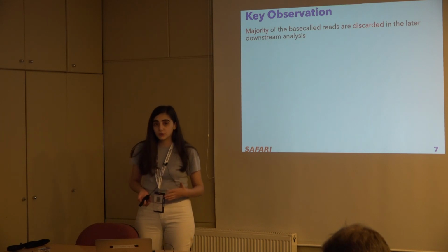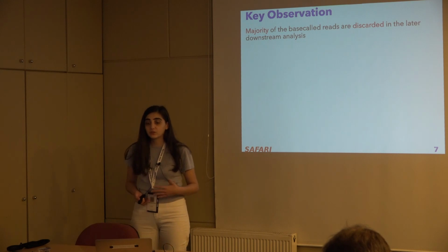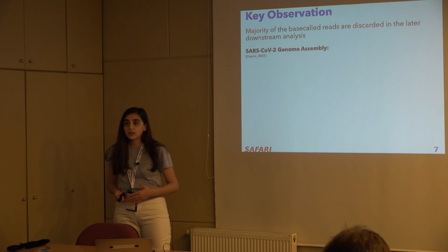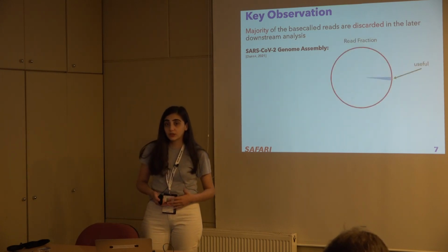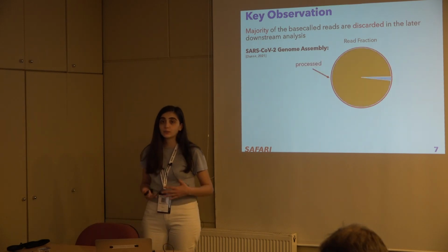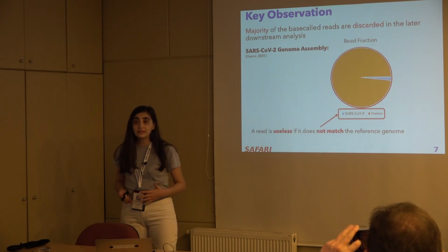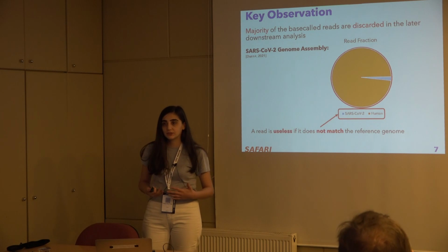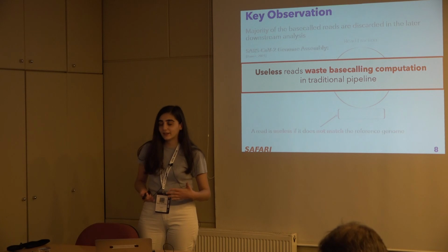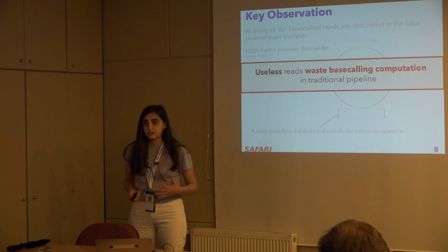Our observation in this work is that what worsens this situation for many applications is that the majority of this computation is wasted because we discard many reads after basecalling. One such application is SARS-CoV-2 genome assembly, where less than 1% of the reads are useful, meaning not discarded after basecalling, even though the entire dataset is processed fully during basecalling. The typical reason why you have 99% of the reads as useless is that they do not match the reference genome that is of interest to the application you are targeting. So the key takeaway is that useless reads waste a significant amount of basecalling computation in the traditional pipeline.